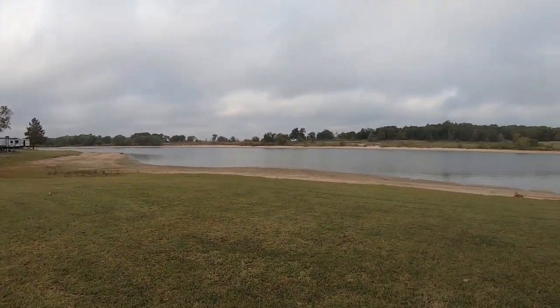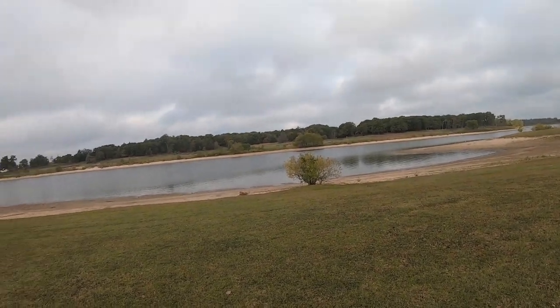Right now, I am set up at East Burns Run on Lake Texoma. This is a Corps of Engineers campground. I spent one night here. Lakeside! How cool is that? Well, I'm done here. This was kind of an unexpected stop, and you'll have to go back in time on YouTube and see why this was an unexpected stop for me.